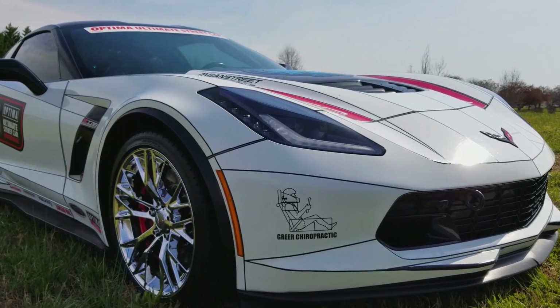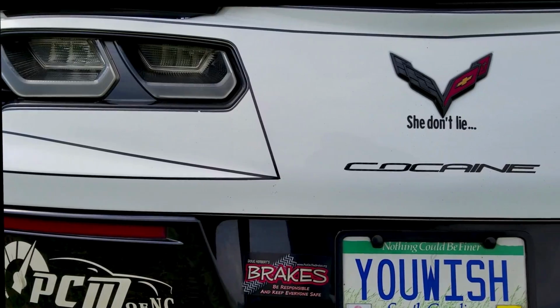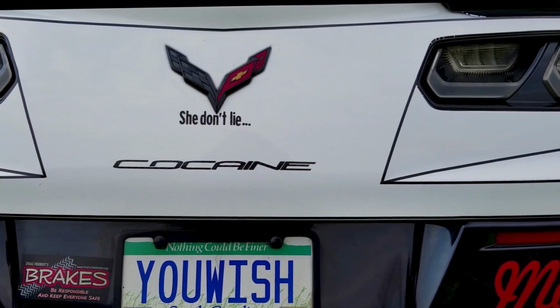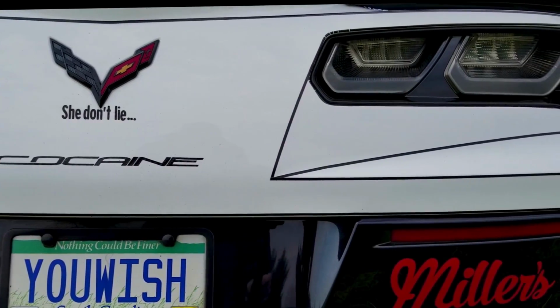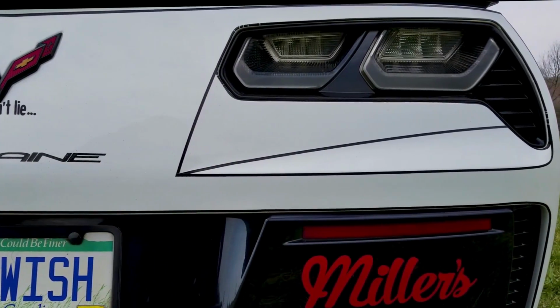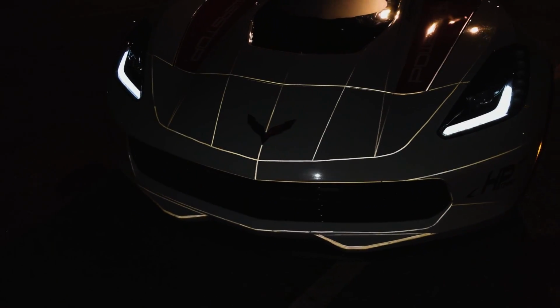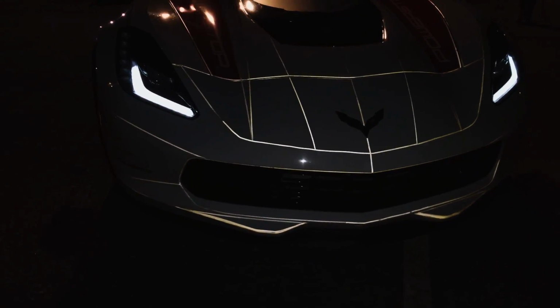Now I do want to move on and talk about some of the other cool and interesting things about the car, and I want to start out with these black pinstripes that go along the entire car. Now in the daylight they look really good and they add some cool contrast to the body lines, but where they really stand out is at night. When the light hits them, you can see that they actually reflect and give off a gold reflection or color. It looks like a Tron theme, and it's really interesting.